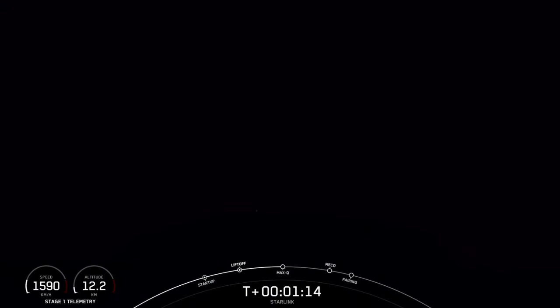Max Q. And there is the call out for max Q. We've just passed the period of maximum aerodynamic pressure on Falcon 9. In about a minute, we have 3 events happening back to back.